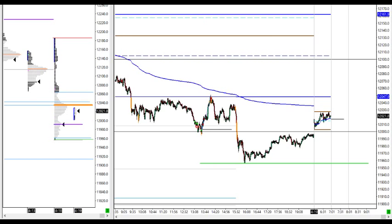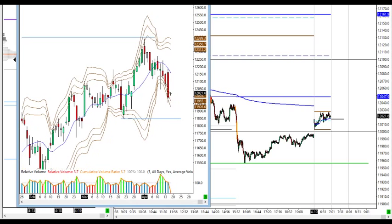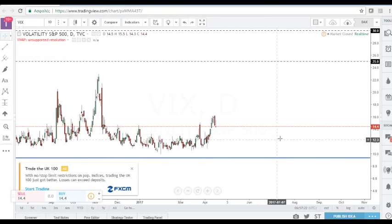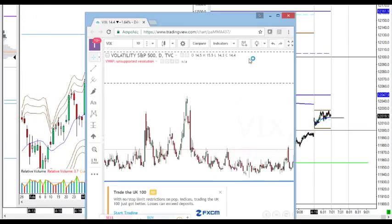Also, if we see the daily chart here, you can see basically yesterday price just closed outside of the lower Bollinger Bands here. When we see this, we tend to have a rally after this. Also, if we look at VIX here, yesterday failed to make a new high and sold off. This is the more it sells, the further upside the equities will have.